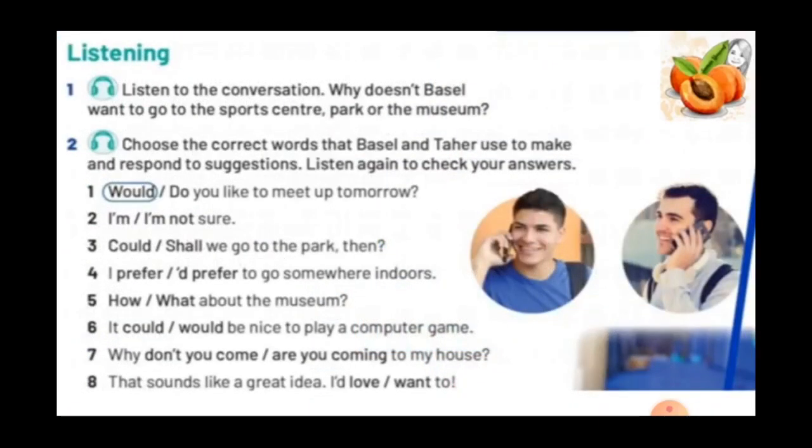Exercise 1. Listen to the conversation. Why doesn't Basil want to go to the sports center, park, or the museum?